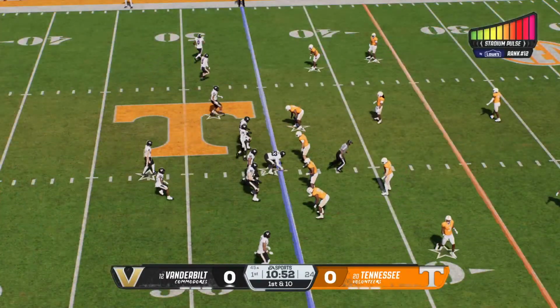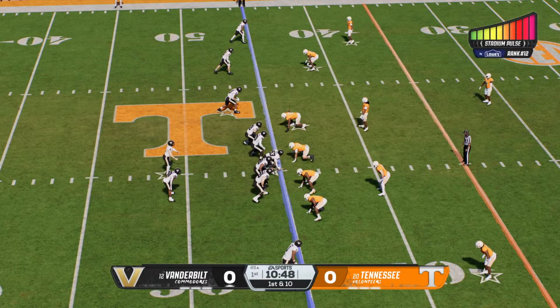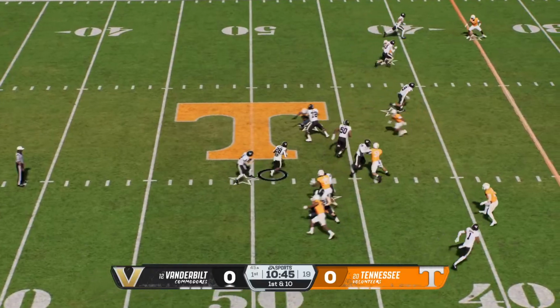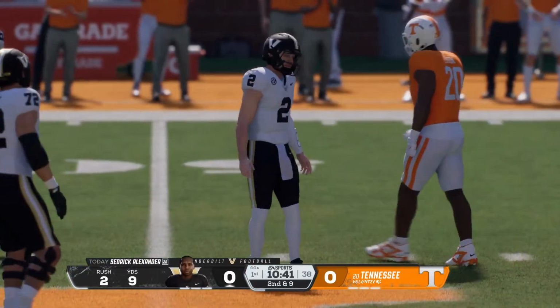And the Commodores lining up here on 1st and 10. They're going to run it here. Going to try to run inside, but nowhere to go.